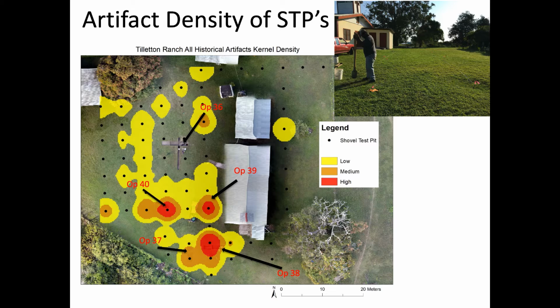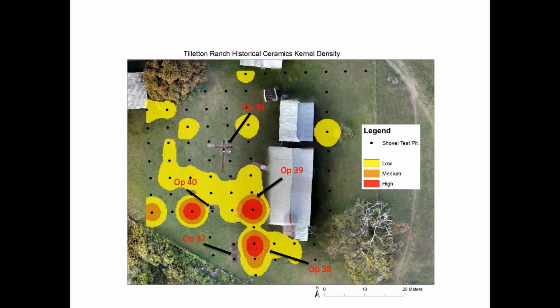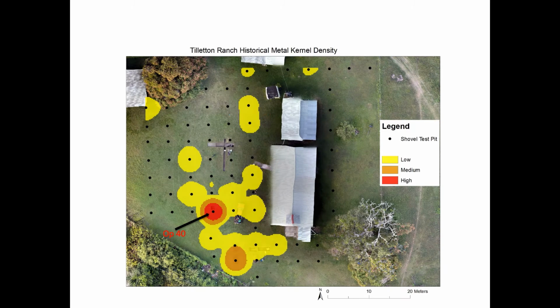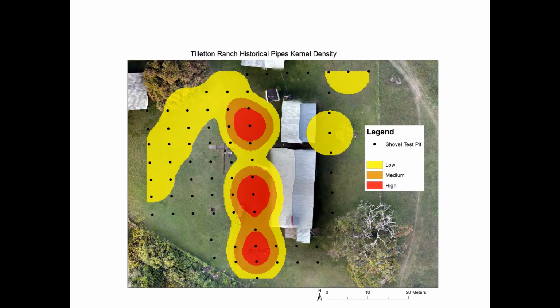So for instance, this is a distribution of the historic ceramics that we found. This is the distribution of the historical glass. This is the distribution of historical metal. And this is the distribution of pipe fragments. While the pipes were actually our latest artifact class, we couldn't help but notice the clustered distribution right outside of the church here. And when I asked the pastor about the smoking habits of the 19th century parishioners, he clarified to me that it was probably the neighbors who threw those pipes over the fence.